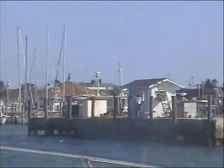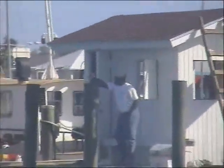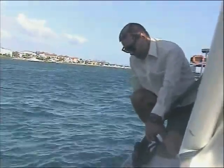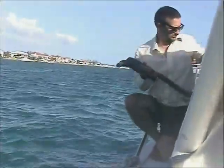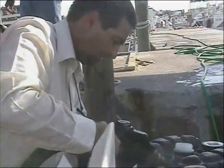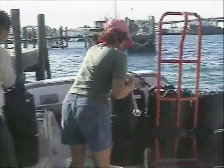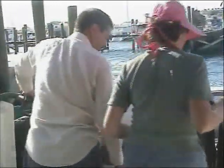Lots of dive boats operate out of Nassau. Here we are pulling up to a fuel dock, and of course, we've already done our exploring. We've stocked up on groceries and things for the boat. You can get just about anything you want here in Nassau. You may have to order it and wait 2 or 3 days for it to be flown in if you need a part for a genset or something.